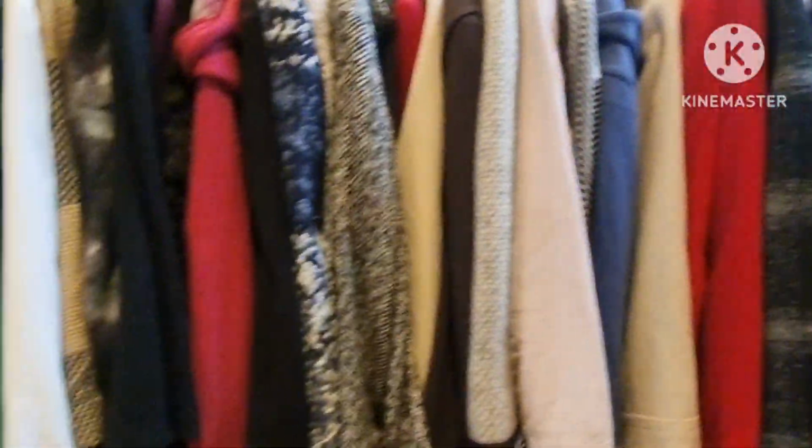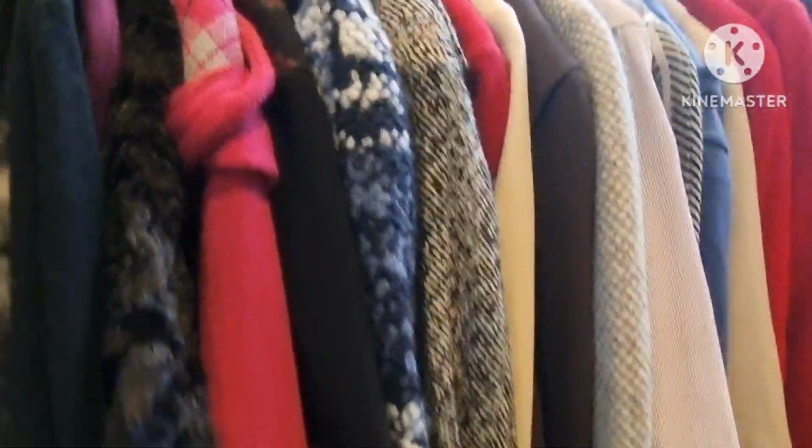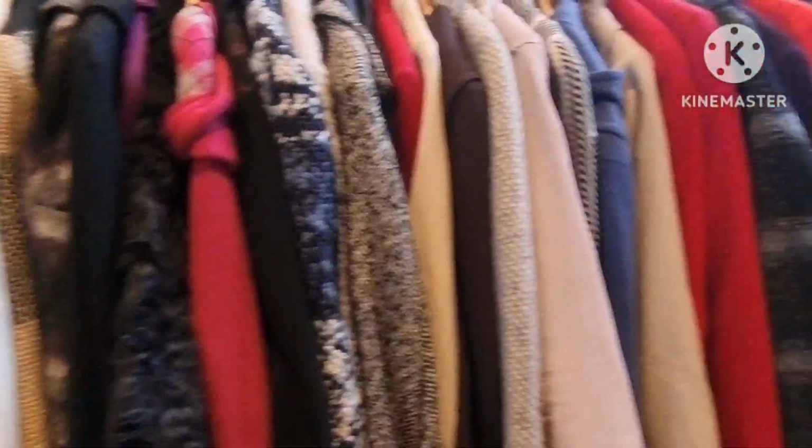What sizes are they? All different sizes, my darling. If you want to try anything on at all, please help yourself. Anything is size 20, 10 at the back, and then there's the bust on the other side. Okay, thank you.